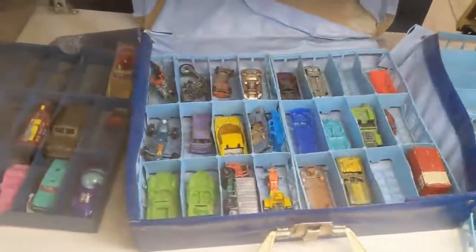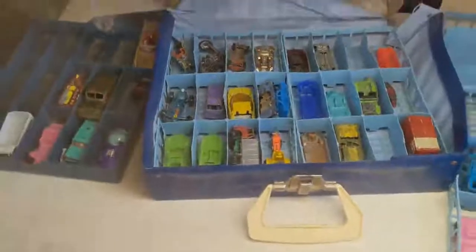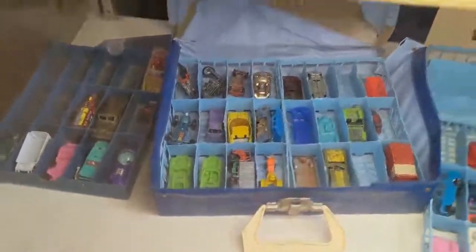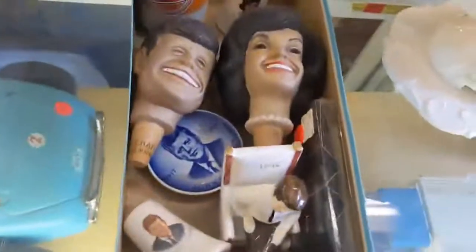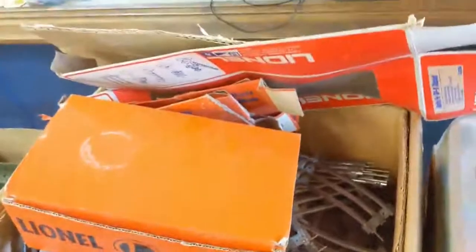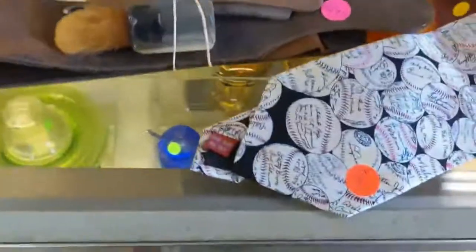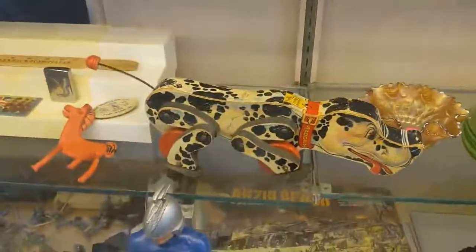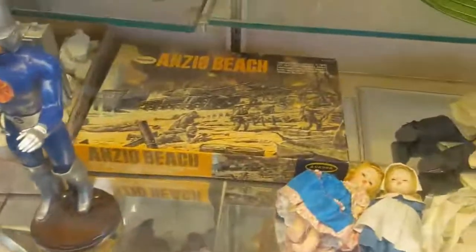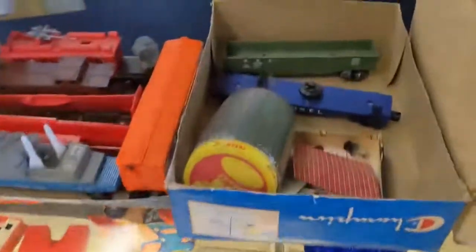See that gold one? That's an Aurora, known as a cigar box. That's the special one. It's an old Snoopy, huh? There's something else that Aurora made, models. They also did Dollhouse furniture.